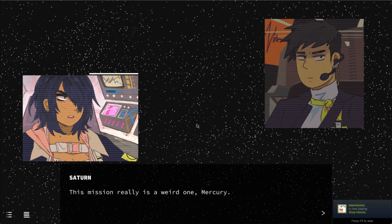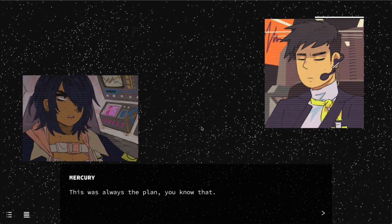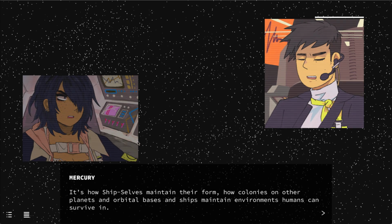This mission really is a weird one, Mercury. This was always the plan, you know that. The lunar gravity well is the anchor that all tidal reactors resonate with. It's how ship cells maintain their form, how colonies on other planets and orbital bases and ships maintain environments humans could survive in. Yeah, if we screw this up, that means that the ship cells are going to start deteriorating. Won't that kind of wreck Saturn? Mm-hmm.